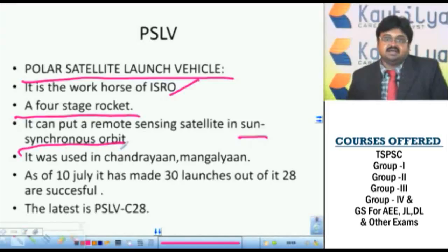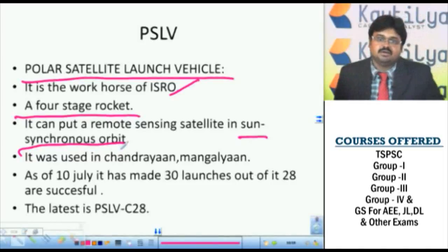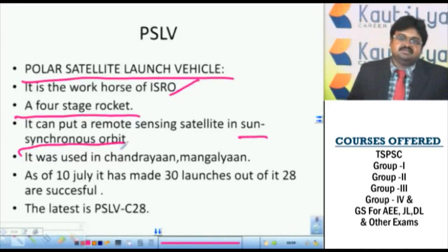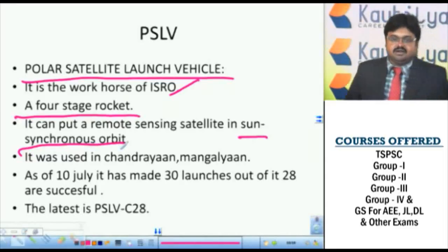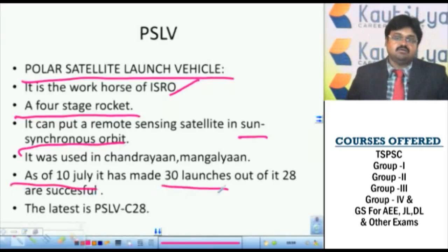It can also place satellites in a geostationary orbit, but of course the weight of the satellite is very important. Its mass has to be less than 1500 kgs. As of 10th July 2015, it has made 30 launches, and out of those 30, 28 have been successful. One was a complete failure, the other one was a partial failure.